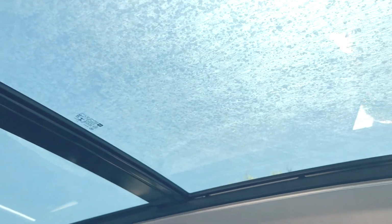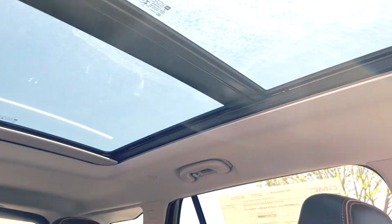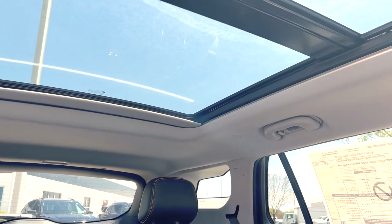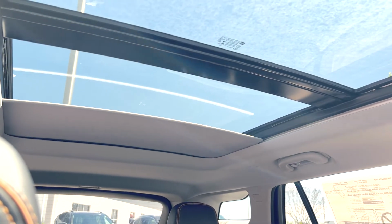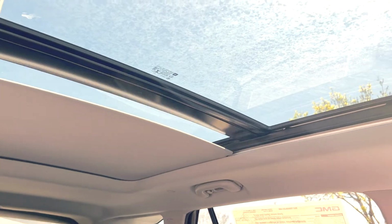Coming in, it looks very spacious because of this panoramic roof. This was an option on it. It still isn't standard on the AT4, but it just makes a very nice statement, and you have the automatic sunshade as well if you don't want that open all the time.